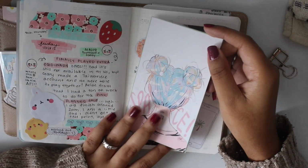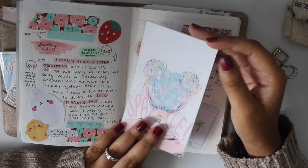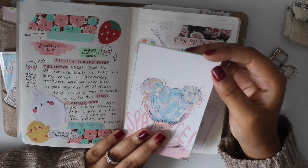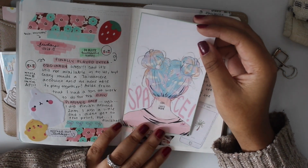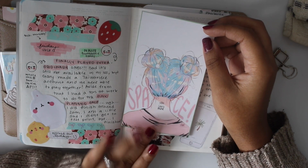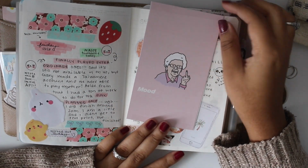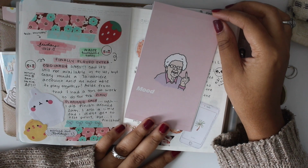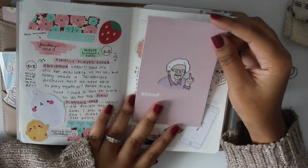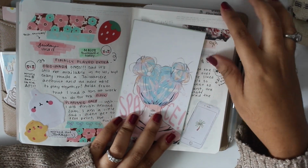And then this bookmark here I made myself with cardstock paper. I didn't laminate it because I just didn't have time. I just thought it was really cute. So this is the front, and I'm sorry, the back is, to me it's funny, but this is the back. I feel like this sometimes, and I thought this was super cute, and it says mood. So I love this, and this is my bookmark here. I am covering this up because this one is a little bit personal.